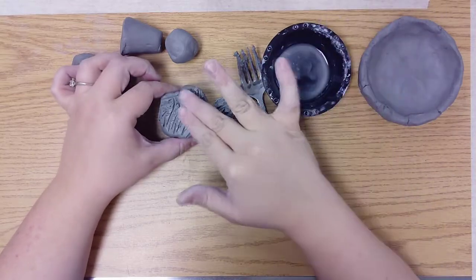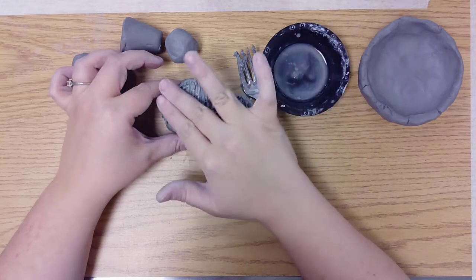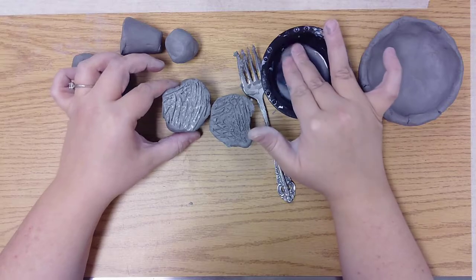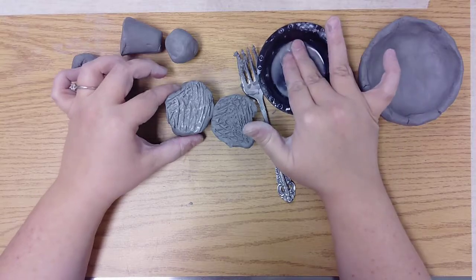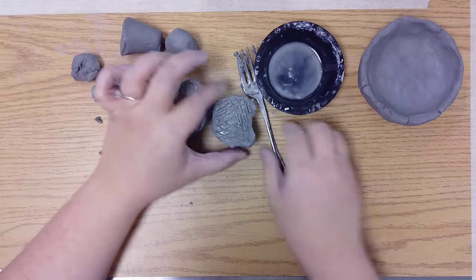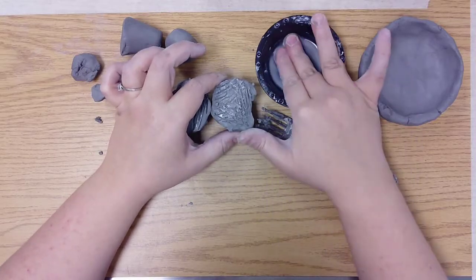Slip is actually a clay term. It means clay basically with a lot of water in it. So I'm going to use clay to kind of stick it to itself. This is just water. In this cup, there's just enough to be on the bottom. You can see it's pretty empty. That's all I need. That's actually more than enough. So I'm going to take this and I'm going to dab it. Some kids like to take their fork and do it that way. I think that takes forever. I'd rather use my fingers.